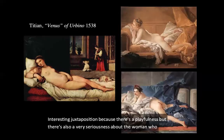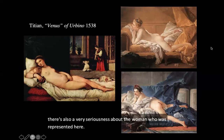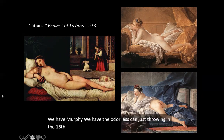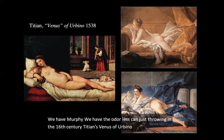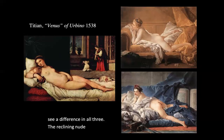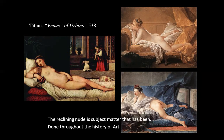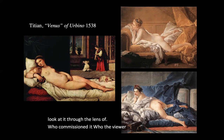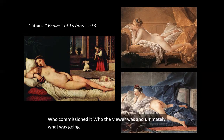represented here. When we compare all three, we have Murphy, we have the Odalisque, and just throwing in the 16th century Titian's Venus of Urbino, you can definitely see a difference in all three. The reclining nude is subject matter that has been done throughout the history of art, and it's very important to look at it through the lens of who commissioned it, who the viewer was, and ultimately what was going on culturally to allow this type of artwork to take place.